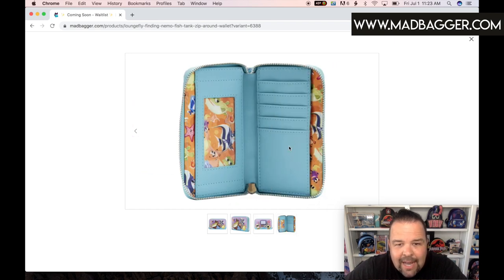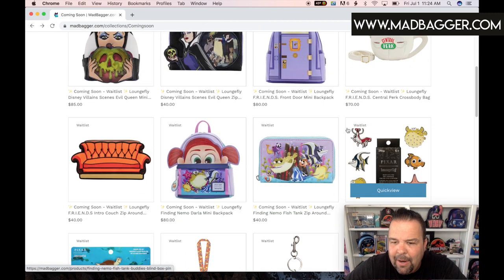And here's the inside. Again, I believe this is going to be a three-quarter size just by looking at how many pockets there are. There is a cutout. I'm trying to tell what that is. If you can tell what that is, let me know in the video. A lot of times in the ID slot, they do that little detail where they cut out a shape from the movie, or a shape that correlates with the bag, as the ID slot. So they did that on this one. That is going to be the Finding Nemo.